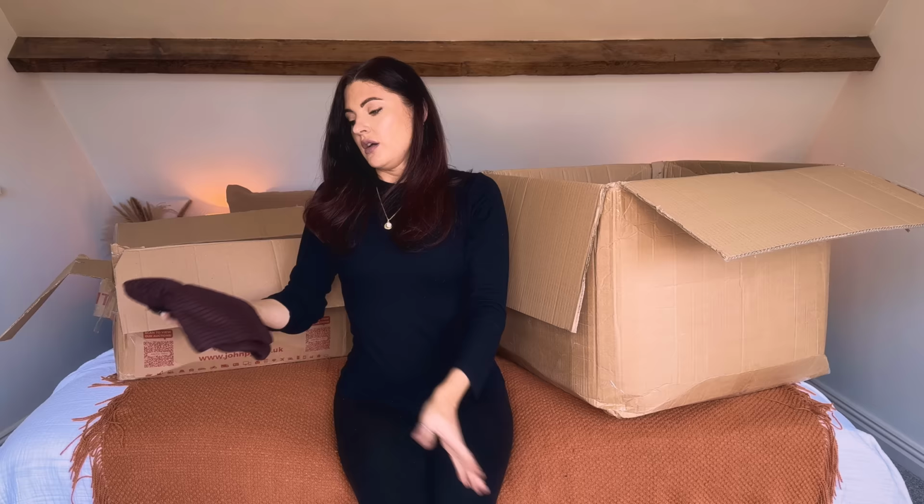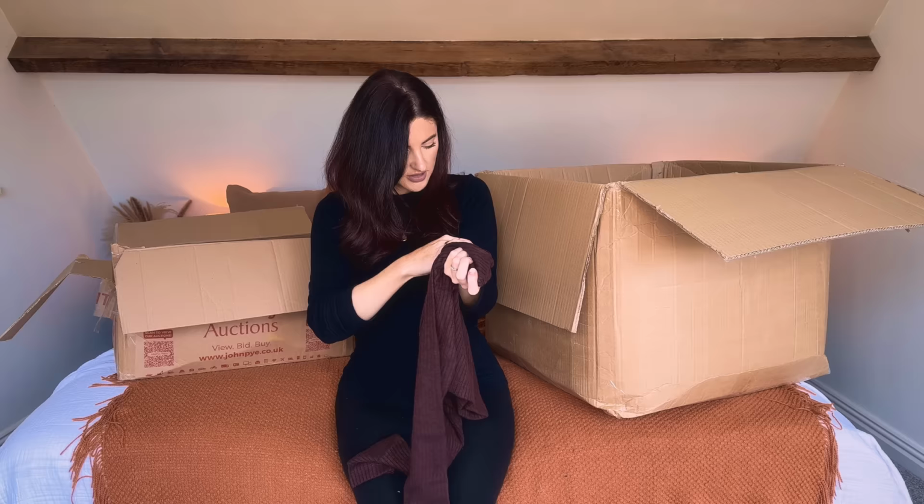Right, next up, what's this? Oh, definitely using my voice now. It's like the longest video ever. Oh, we've got another one of these little crops. Is that going to be my size? No, it's a 12 again. That's a shame. I really, really like this top, but we have had two of them now. Some more Amazon basics, and this is the same as the other one, size medium round neck t-shirt. So I'll keep those for Ollie.